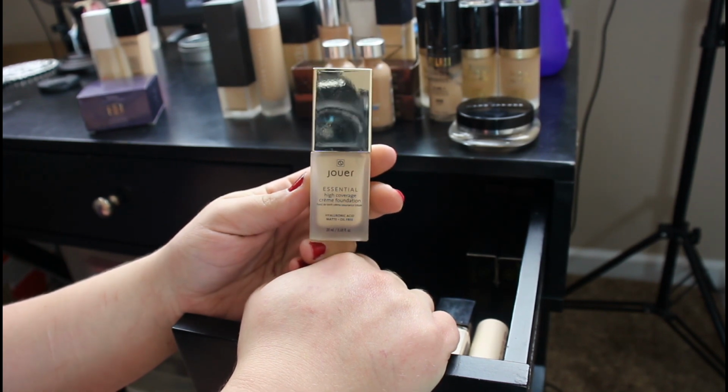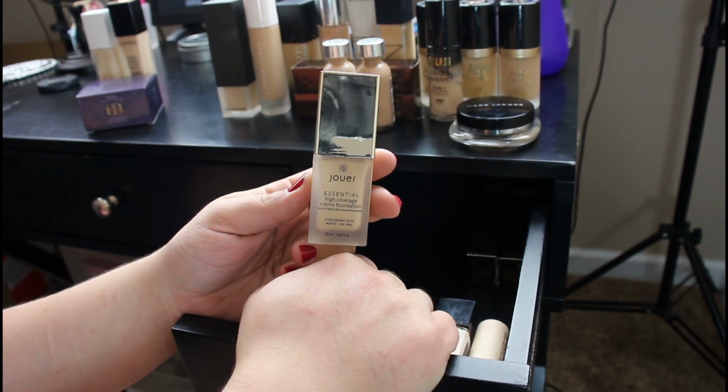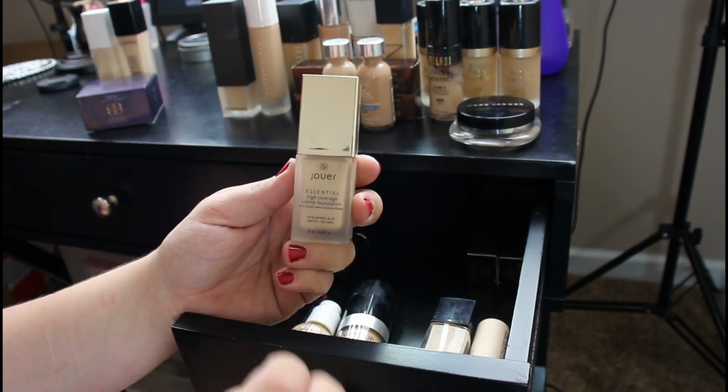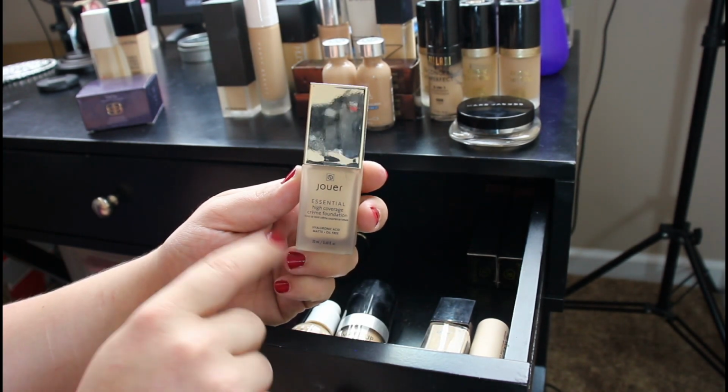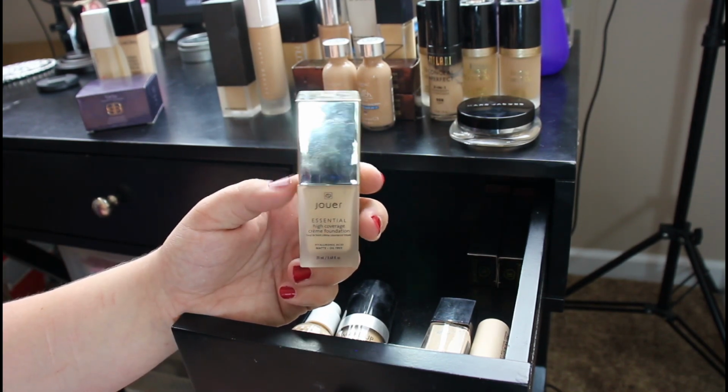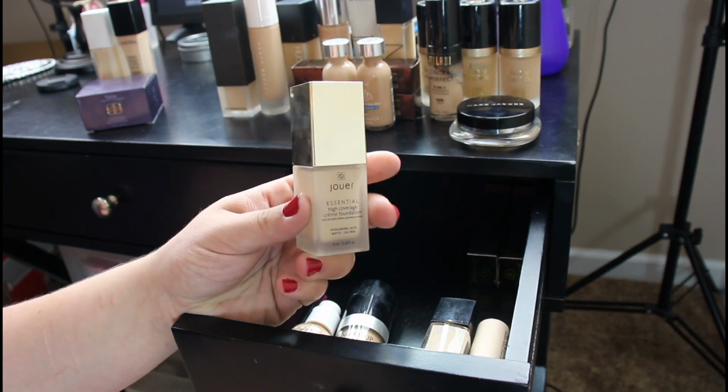I really want to try the concealer. Really want to try it. This foundation has the most incredible coverage, okay? I think this one may be even better than the Huda when it comes to coverage. Those are the most high coverage foundations I have ever used in my life.